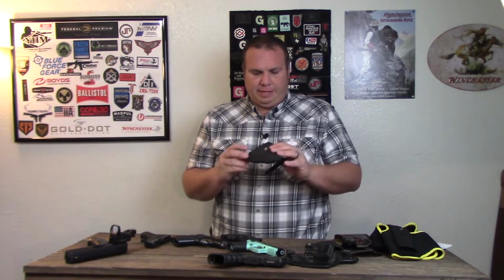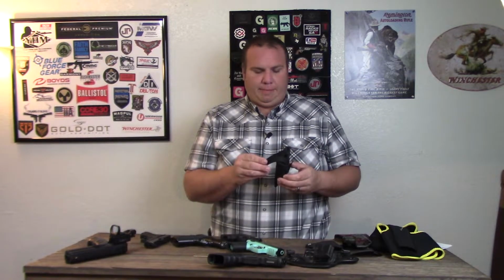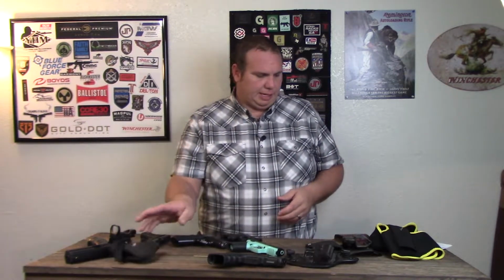And these are the same way. This is an outside the waistband with a belt loop, but it has a stupid little strap. I guess if you're determined to buy a cheap holster, at least buy one with a retention strap, but I would highly not recommend these holsters. They're just cheap junk in my opinion. And you know, you don't have to spend a ton of money on them, but at least spend more than, you know, 10 bucks on that.